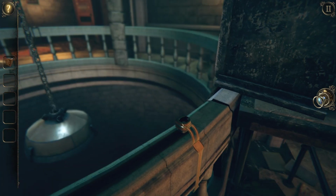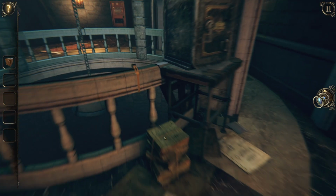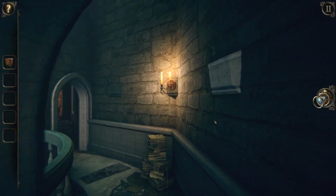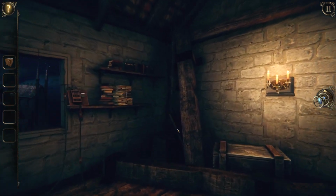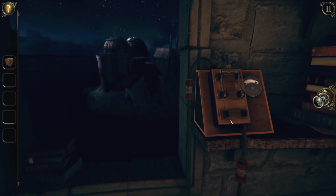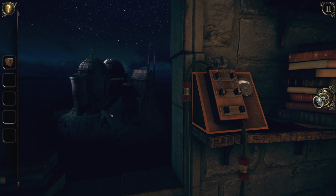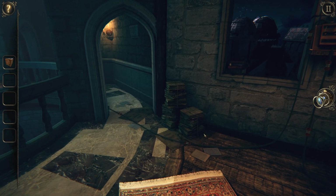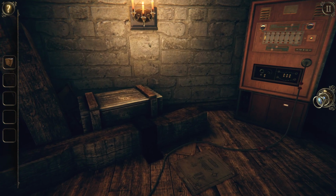What is this? There's a track running along this banister. Okay. Let's go through here. Do we power things up now or no? Does this breaker switch on? Okay, that's interesting. So all the power is just out now, unless, because there's a wire going that way as well. So maybe we have to deal with that.